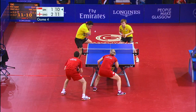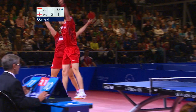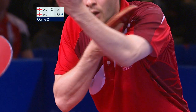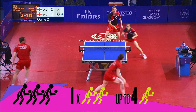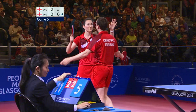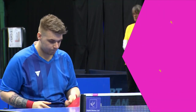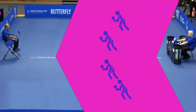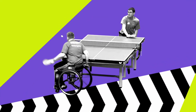The team competition begins with a group stage, with countries battling to be one of eight teams that advance to the knockout phase. In the team event, each team of three players will play one doubles match and up to four singles matches. All matches are best of five games. Each para-table tennis event features two groups of four athletes. The top two from each group advance to the semi-final. All matches are best of five games.